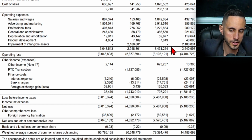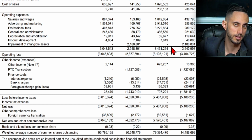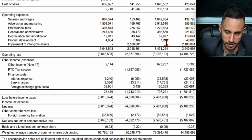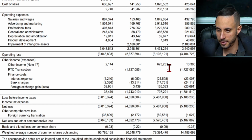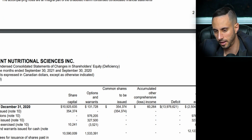Very similar situation to a company that we follow and we've done many videos for called TAT. TAT spends a lot on marketing, but for what they're trying to accomplish, it makes sense. So in certain situations, it makes sense. But of course, as a shareholder, you need to think about that, take that into consideration. How much is the company that I've invested in, how much are they spending on marketing, and all of that stuff.